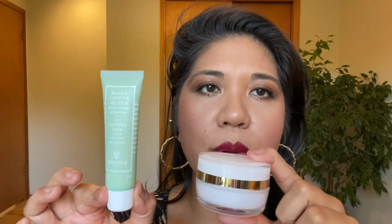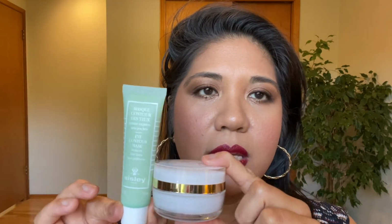For my eye cream, I have a different eye cream for evening. And I think it was Sisley and Nordstrom had a sale lately, 2 or 3 months ago, where they were selling both of these products together for eye cream. So I end up using this. You can use this for day or night. It's a gel contour mask.